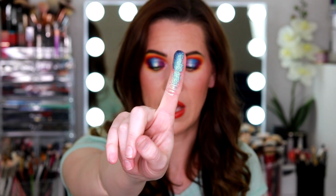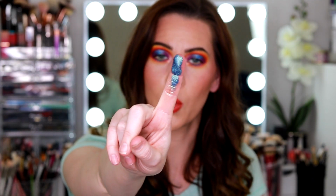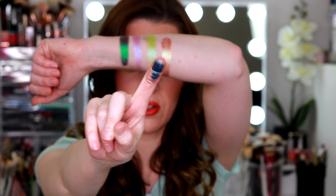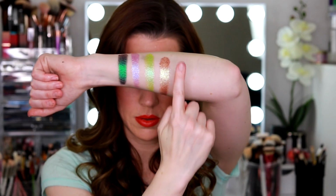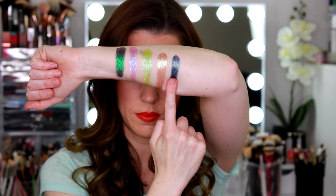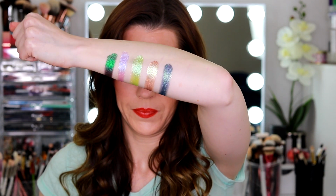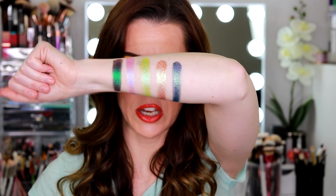I mean, look at that. So pretty. This might be my favorite of the Galaxy Shadows. Look how beautiful. It's definitely one of those eye-catching type of shadows. It's a showstopper.